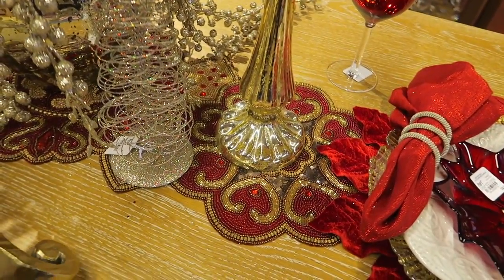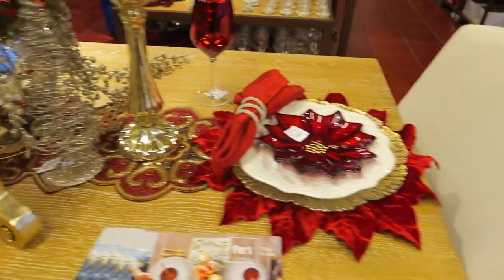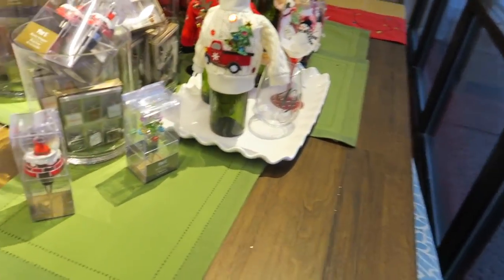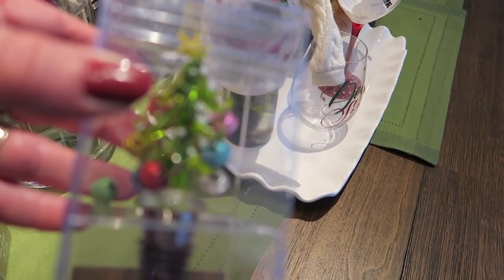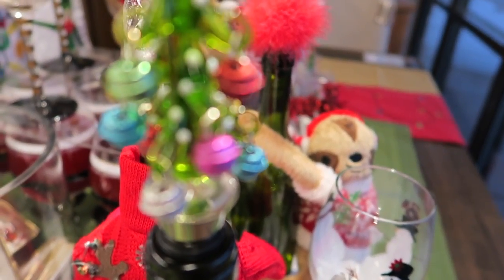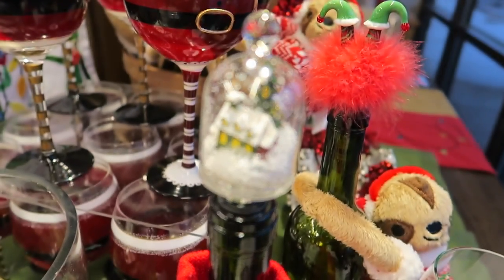This joy sign is $20. Little joy sign there. They have some little corks for $10. That's pretty. It's glass. My camera's not wanting to focus on that. Here, maybe it'll focus on this one. These make nice little gifts. And then they also have a snow globe one.